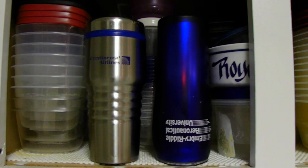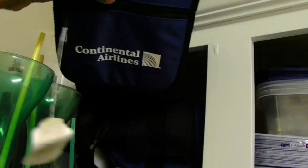And right up here I have a Continental little mug, and I think I have a Continental lunch bag in here. I do, but here it is. If I can get it. I have a Continental lunch bag. I have so much stuff. I don't know how I collect all this stuff.